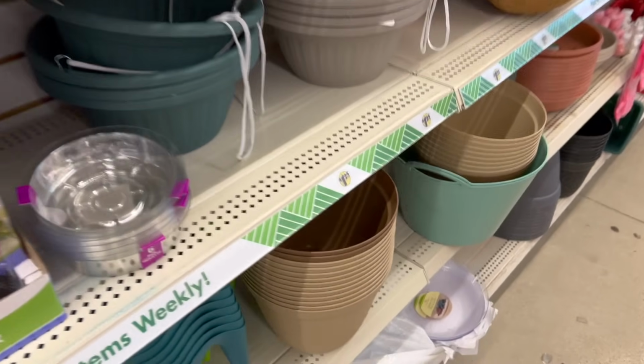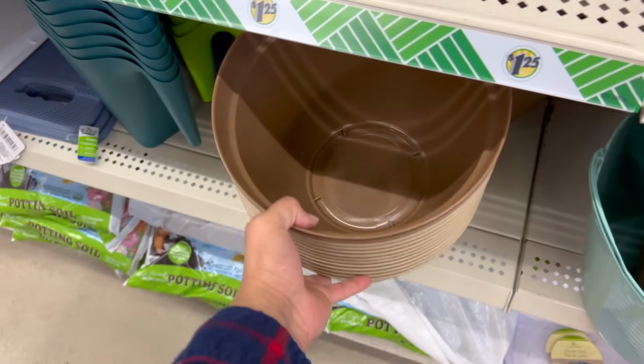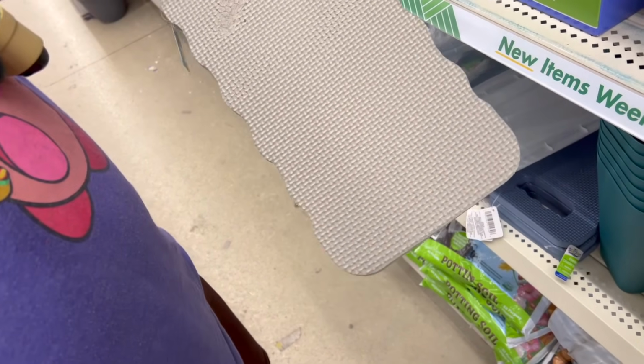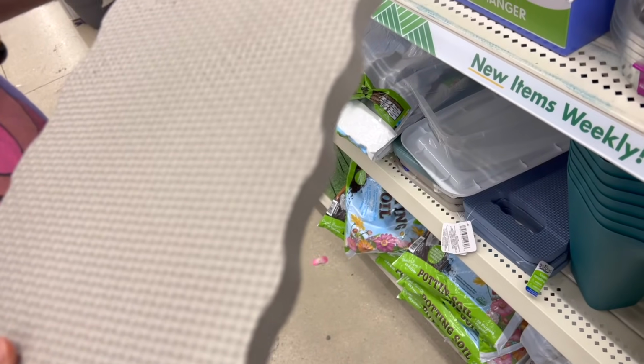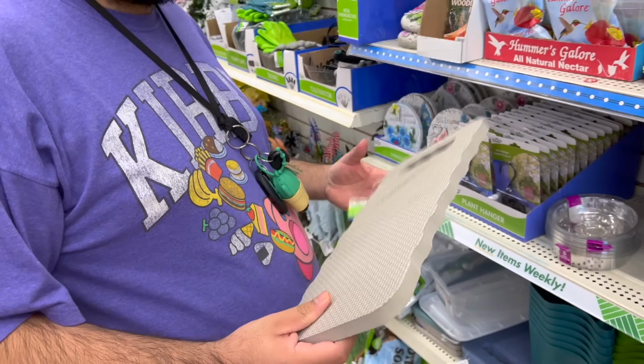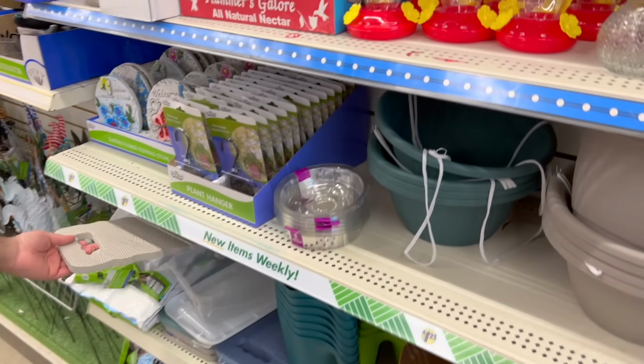We're at the Dollar Tree. Sorry, I know somebody commented saying I sound like a dead W, and I was like, you're so real for that, but I don't care. Like, it is what it is.